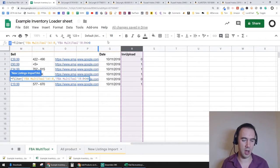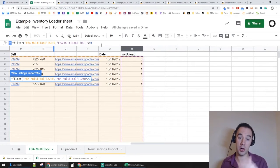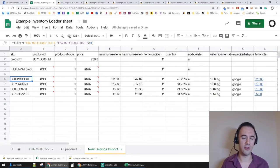So I'm just going to put in here R2, and then we're going to do this A1 and change that to A2. So it's just going to bring it down slightly. So it's going to be this row 2 to forever. So A2 to R all the way forever. And then also filter by R2 always forever. And then I'm going to be happy with that. And we've got this information.